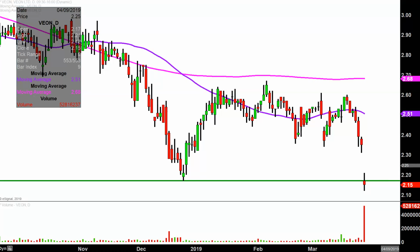But interesting chart, given the amount of volume, the type of candle that was formed, and then the location of this candle, it definitely presents an interesting scenario going forward.